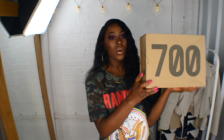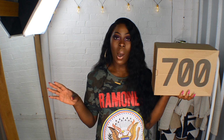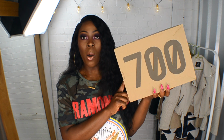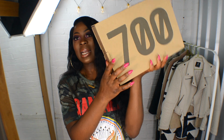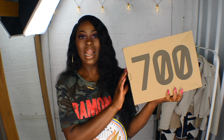The trainers I got are the Yeezy Boost 700. I've never owned a pair of Yeezys, so I don't know what they're supposed to look like. Came in this box right here, and like I said, it's the Yeezy Boost 700. The box I think looks pretty okay. It kind of had a little dent, obviously from transit.